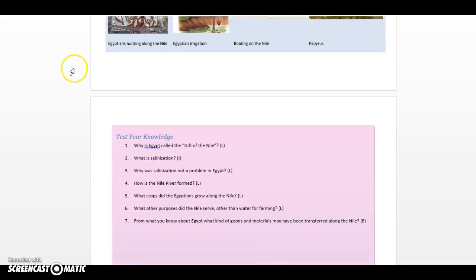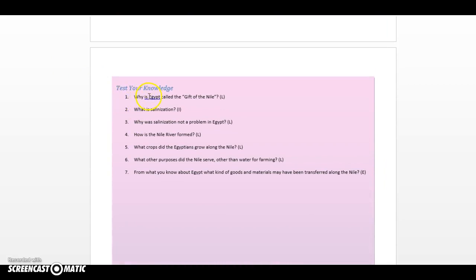So, questions. Number 1, why is Egypt called the gift of the Nile? Number 2, what is salinization? Number 3, why was salinization not a problem in Egypt? Number 4, how was the Nile River formed? Number 5, what crops did the Egyptians grow along the Nile River? Number 6, what other purposes did the Nile serve other than water for farming?